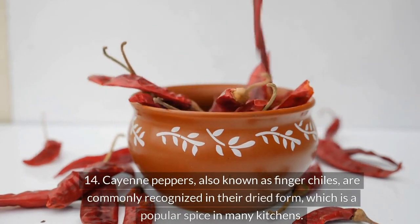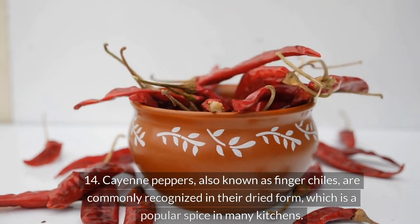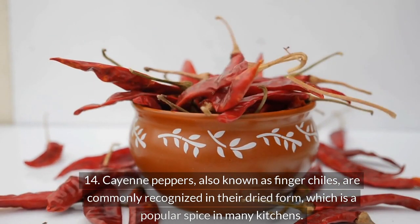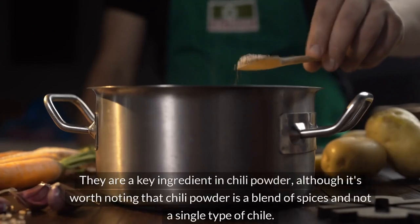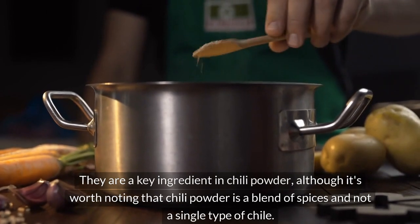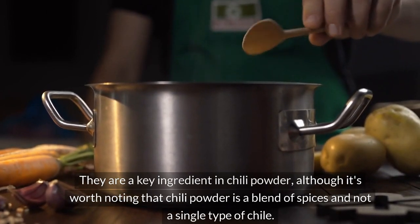14. Cayenne peppers, also known as finger chilies, are commonly recognized in their dried form, which is a popular spice in many kitchens. They are a key ingredient in chili powder, although it's worth noting that chili powder is a blend of spices and not a single type of chili.